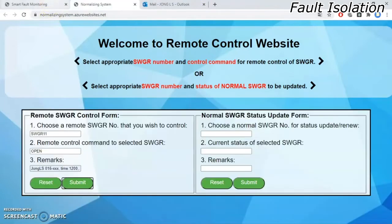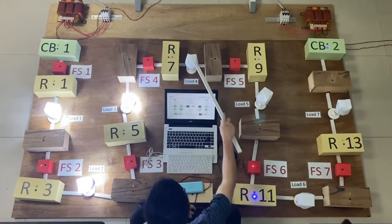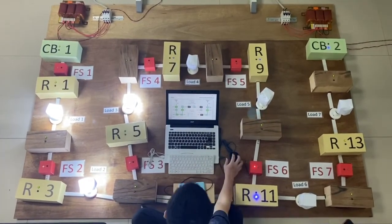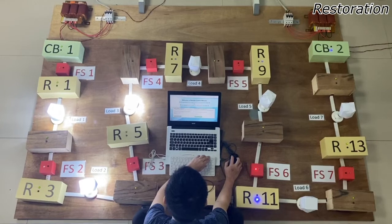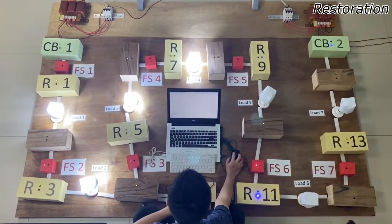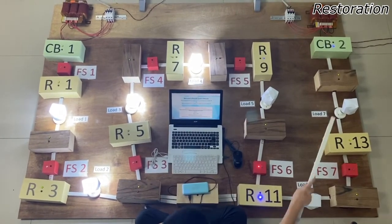Now the fault is already isolated, but load 4 is not receiving any supply, so we need to restore the supply by closing relay R7. So relay R7, close, put in some remarks, submit. Now load 4 is restored, but loads 6 and 7 still haven't been.